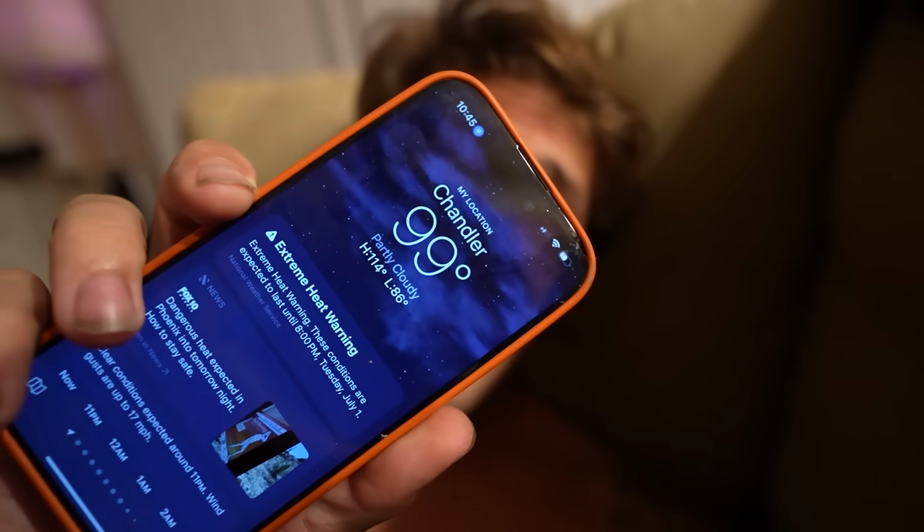You guys just live in this? How hot is it right now? Right now at 10:45 at night, 99 degrees. You guys just live in this? How do you go outside?